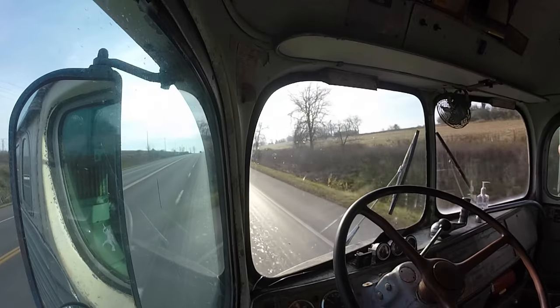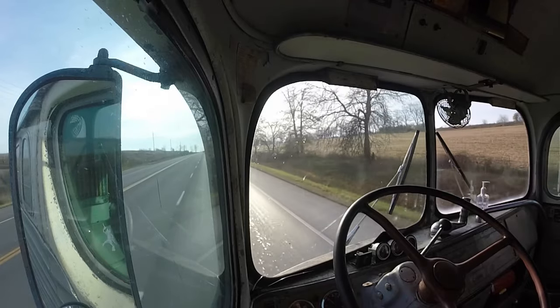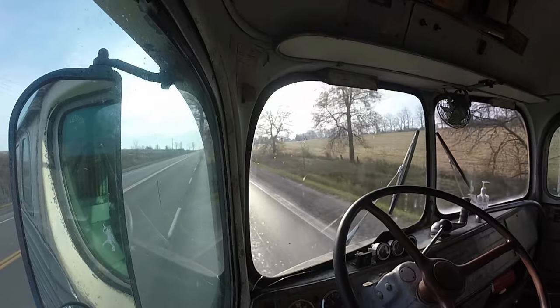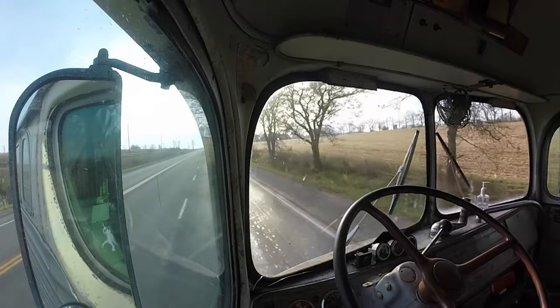And it wouldn't hold. It's barely holding. It gained 3, 4, 5 kilometers an hour. Now it's flattening out. There we go. Made it. Up she goes.